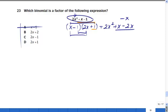Let's try the next one. 2x plus 2. Let's try that. If this would be my first binomial, the last one should be such a binomial that multiplied to this one will give me 2x squared plus x minus 1. The first number obviously has to be x, the first term. The last one should be such a number that multiplied by 2 will give me a negative 1, and that should be only negative what? 1/2, right?